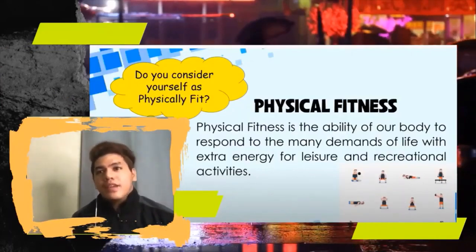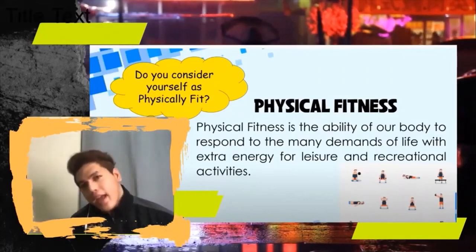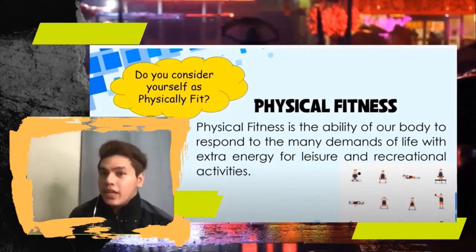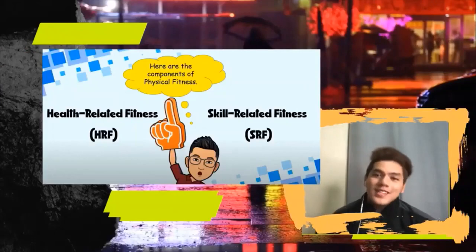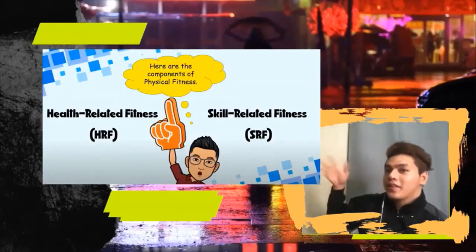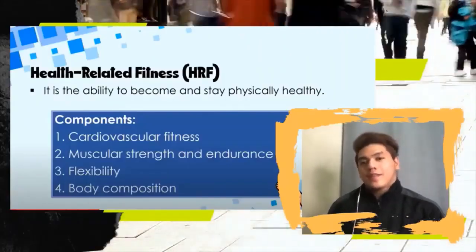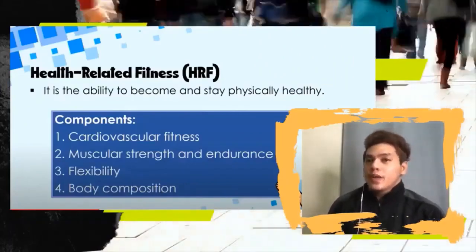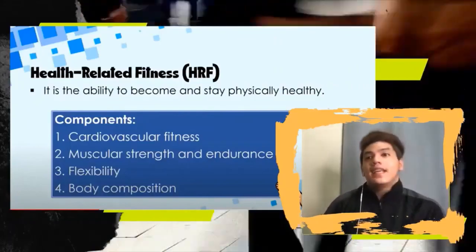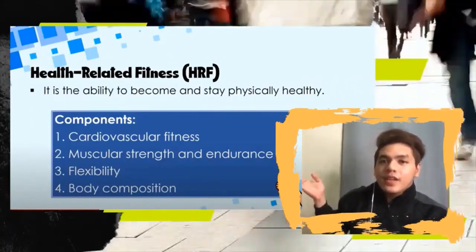Physical fitness is the ability of our body to respond to the many demands of life with extra energy for leisure and recreational activities. Now, here are the components of physical fitness, which are the health-related fitness and the skill-related fitness. Now, let's proceed to the health-related fitness, or the HRF. It is the ability to become and stay physically healthy. The components are, first, cardiovascular fitness.